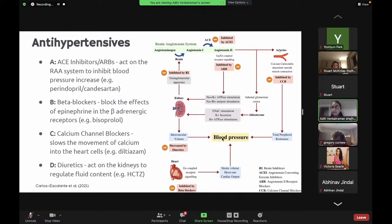These block the effects of epinephrine on the beta adrenergic receptors. An example of that is bisoprolol. They are primarily used to reduce heart rate, but they can also reduce blood pressure, especially in younger patients. Then there are calcium channel blockers, which slow the movement of calcium into the heart cells, and this overall can result in a reduction in blood pressure.